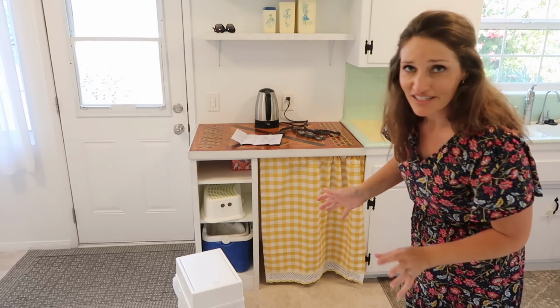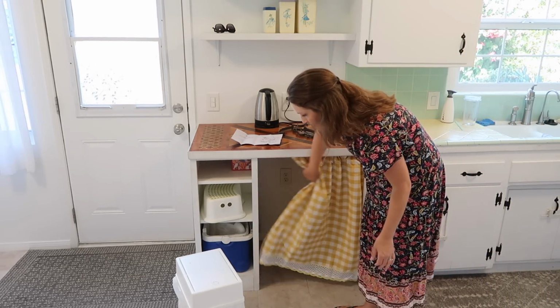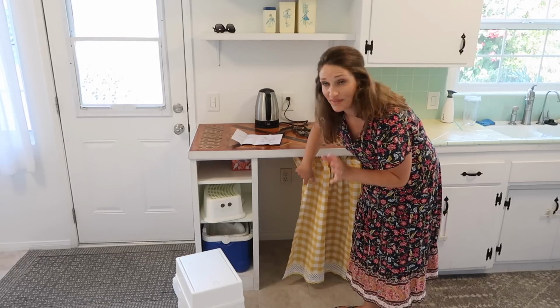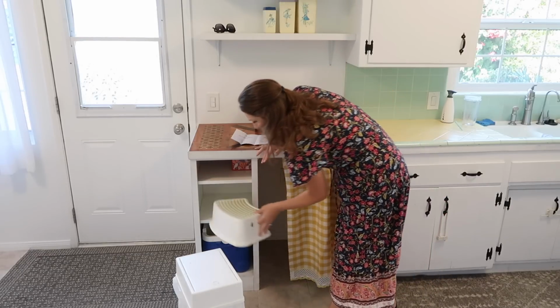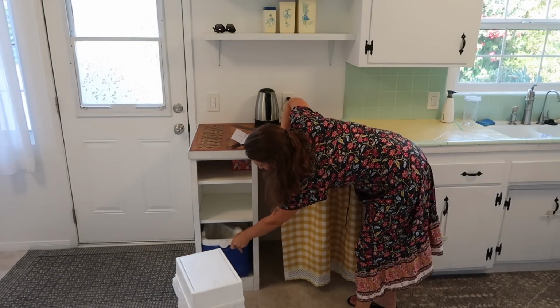Okay, I just got such a good idea. Normally the trash is down here, and now the curtain's gonna be like that. So I'm thinking the trash will fit in here. I never thought of this. This can go down here, and lunch pail can go down here.